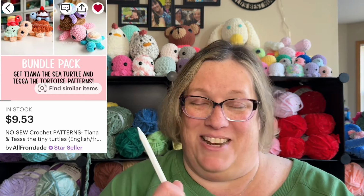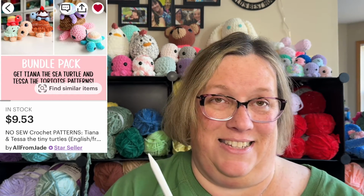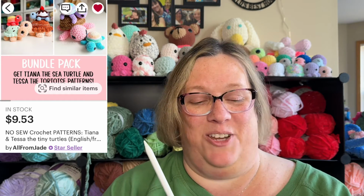All right. On Etsy, I am going to show you guys not the Tiana listing on Etsy, but there's a bundle listing where you can get both Tiana and Tessa. And I'm telling you, that is the way to go. Get them both. That's what I did. So for both, $9.53. Sometimes you can get them on sale. And maybe because it's a bigger pattern bundle, you might wait for that. But you won't be sad.